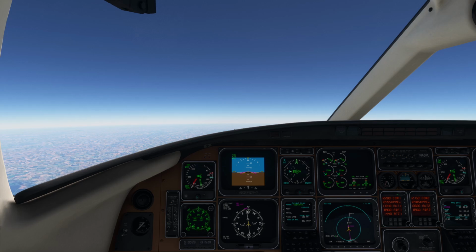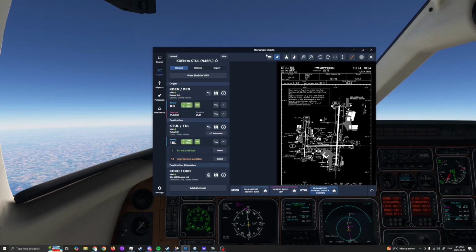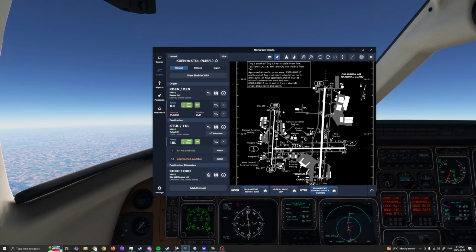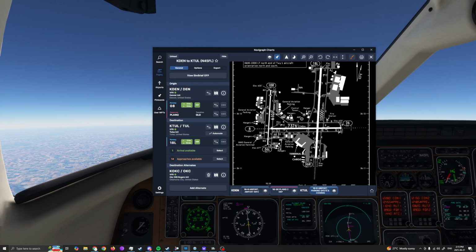Yeah, okay, so it is windy. Tulsa's got plenty of runways to pick from, though. And they all kind of suit our performance here. I think our minimum takeoff roll is 3,100 feet or something. So, should anything happen.